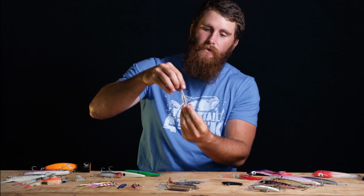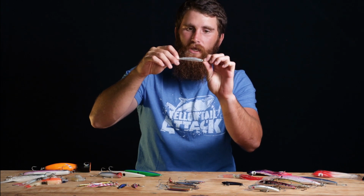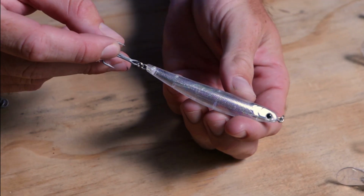The other ones that we have, they call them Sid sprats, also casting lures. These ones are basically just epoxy jigs as well with just lead inside of it, and just got a little flash.